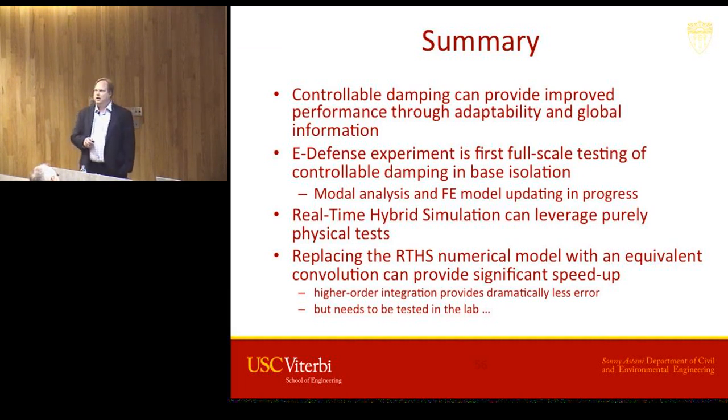There is a building in Japan at Keio University, if I remember correctly, that has controllable dampers in the isolation layer, but it's never been tested. And it hasn't undergone any significant earthquake to know if it will perform well or not. So this is the first set of tests that'll do that.